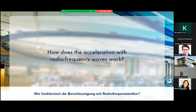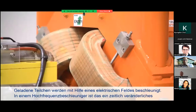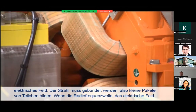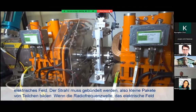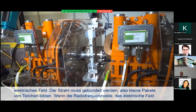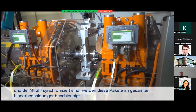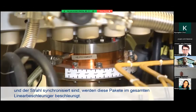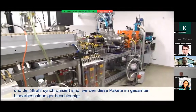How does the acceleration with radio frequency waves work? Charged particles get accelerated by means of an electric field. In a radio frequency accelerator, a time-varying electric field interacts with the beam and accelerates it. The beam needs to be bunched, so made of small packages of particles. And when there is a synchronism between the radio frequency wave, the electric field, and the beam, then these bunches get accelerated all over the linear accelerator.